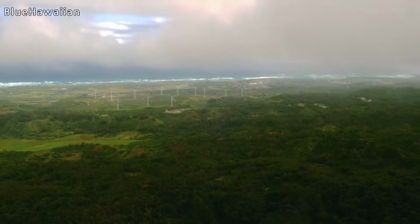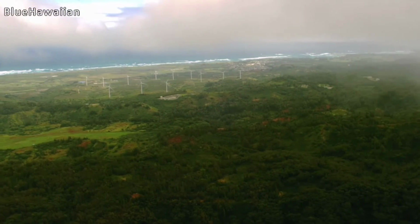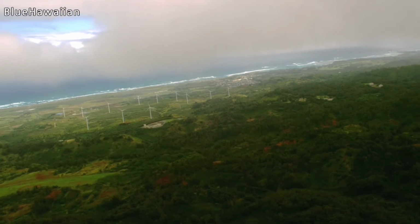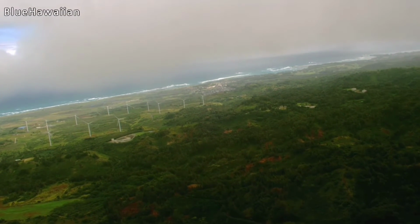Past the windmills in front, we've got aqua farms. If you get a chance to drive up this way, stop by, try a shrimp dish. Those are shrimp farms, lots of shrimp trucks and shacks here at Kahuku. Open daily, 10 a.m., cash only.